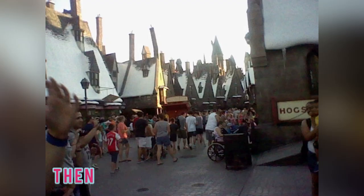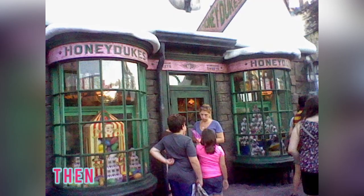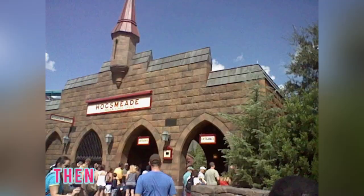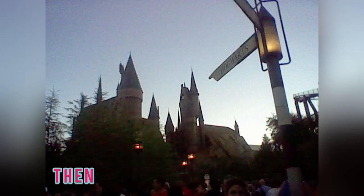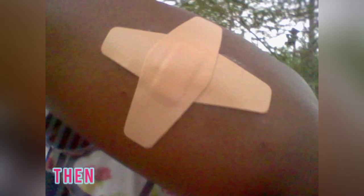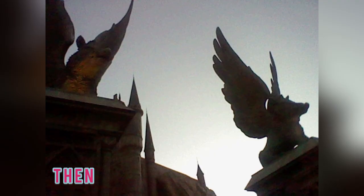because it was a long wait. And we was trying to get everything done before the park closed, because the park closed early because of the Horror Nights. So we were just trying to get out of there. But if we do go in another 9 to 10 years, maybe I would get on the Hogwarts Express again. You know what I'm saying?